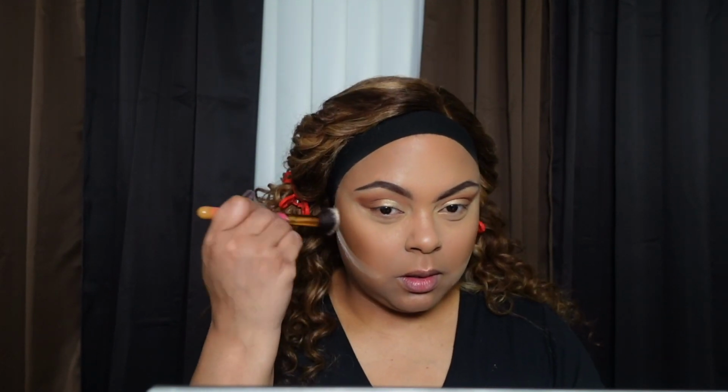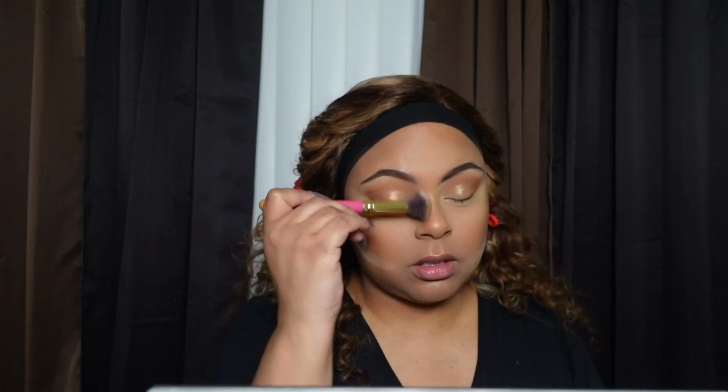This brush is from Juvia's Place. Quick sculpt of the nose, nothing too much. And then I guess I'll do around my jawline real quick. So my face is looking a little powdery, but I don't want to set my face first round until I choose a blush. So I have Juvia's Place, of course, and then I have Mented, and I'm going to use Mented. This is what it looks like.